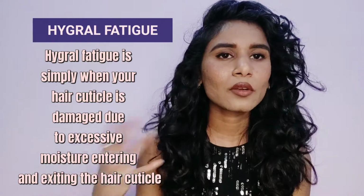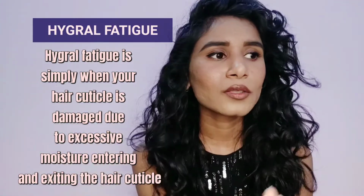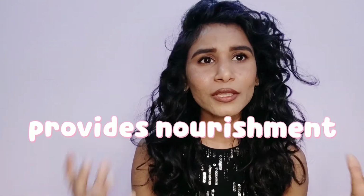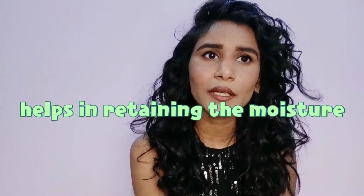If you don't know what hygral fatigue is, you can search for it, or I will paste something here. So it also helps in avoiding hygral fatigue to your hair. For me, oiling is kind of important now, and it also helps with hair growth and everything. Now I'm not going to say that you have to use this oil and your hair will start to grow. No, it all depends on so many things, your genes and everything, and your hair growth capacity. But oiling really makes sure that you are providing the nourishment and retaining the moisture that your hair needs.